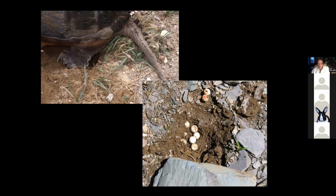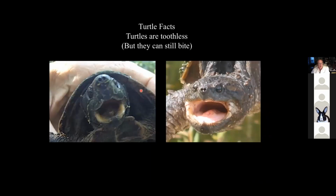Here we see their typical rounded eggs laid. They dig with their hind legs. They dig a flask-shaped hole and deposit the eggs in it, and then bury them, and often dump some water on top of it from their bladder. And where they laid their eggs could be almost impossible to find, unless, of course, you are a predator.